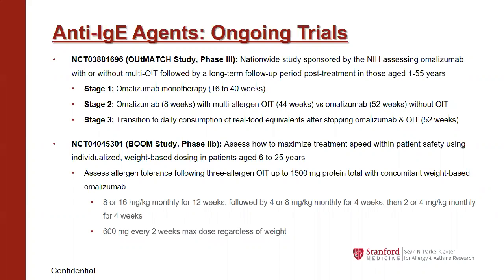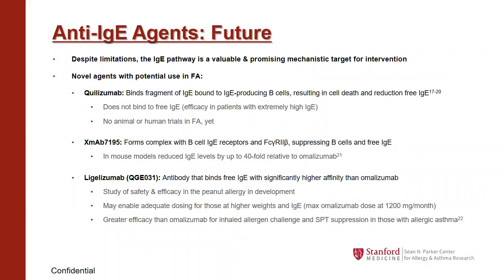On the dose finding side, there is the BOOM study. It's currently gearing up to start. It's looking at how to maximize the treatment speed within patient safety using weight-based dosing only. Up until now, we've always used the asthma dosing for Xolair, which is based on IgE and weight. This study is looking at weight alone, based on some preliminary data that's been published. So we're looking forward to seeing how this pans out and if we can increase the range of those participants who can benefit from the drug, because really, despite these limitations, it is a great pathway. And it's a very valuable mechanistic target.